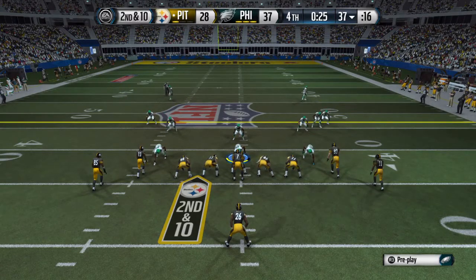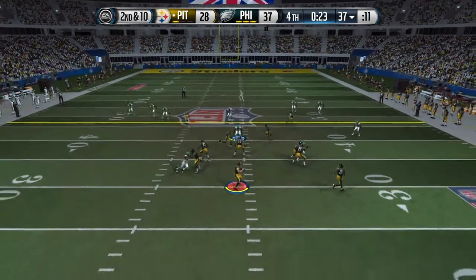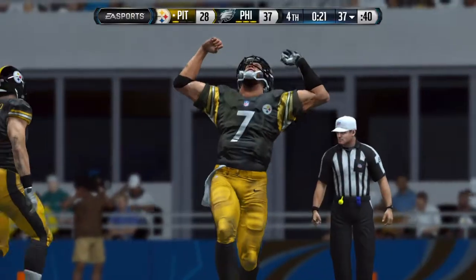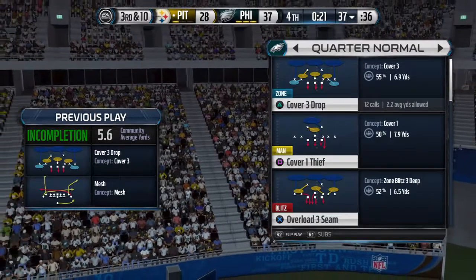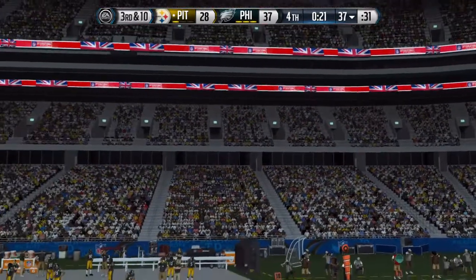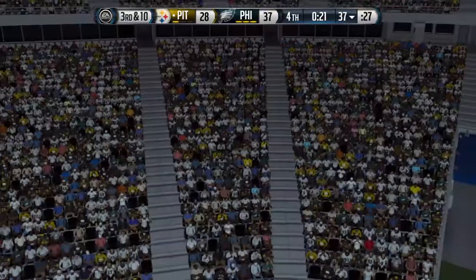Coming to the line, hoping to avoid being sacked for a third time. The Steelers from the 37. Roethlisberger going down the field. Could have been intercepted. Well, the defense has to be depressed after that play, because when you get a chance to get off the field, get a turnover, and get the offense off the field, man, you got to take advantage of situations like that.